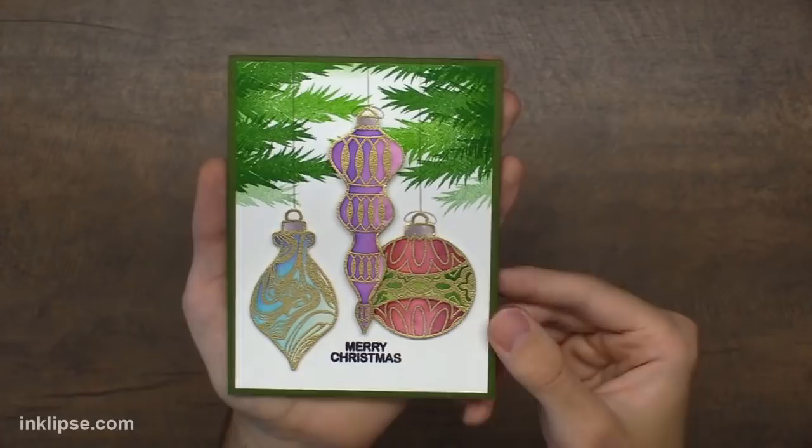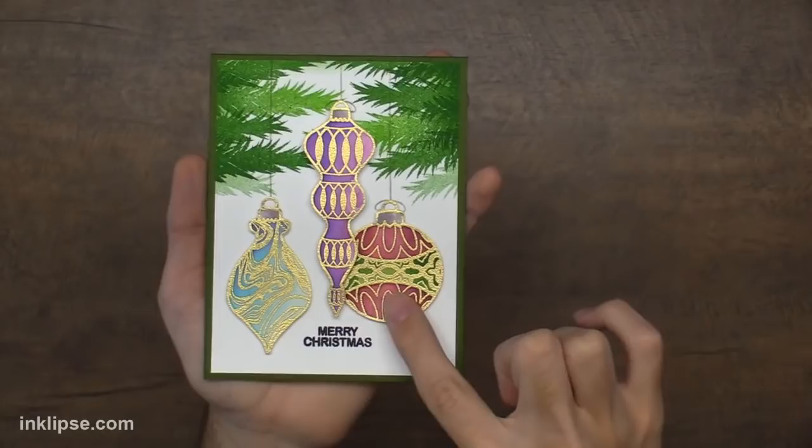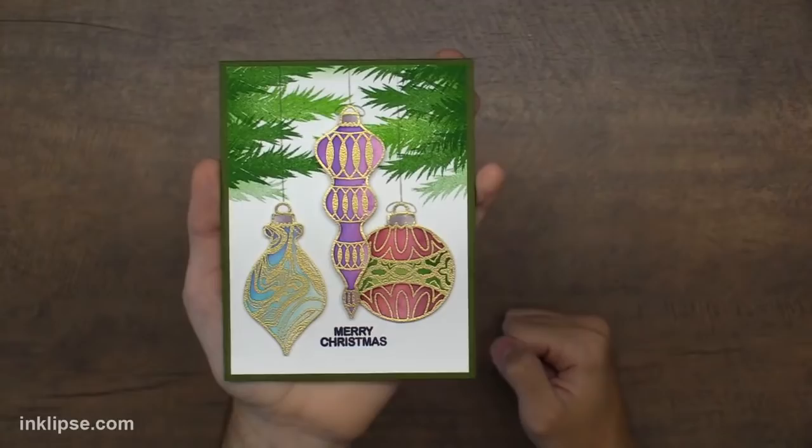Awesome, so here is the ornament, and I just love this. The Brilliant Bauble stamp set is so cool. I went in and gold heat embossed these, and then I went in with some of the new colors and watercolored them in to create this really cool effect. And then of course I stamped some of the branches at the top from the stamp set, and this card is just so beautiful. Oh, I love it.